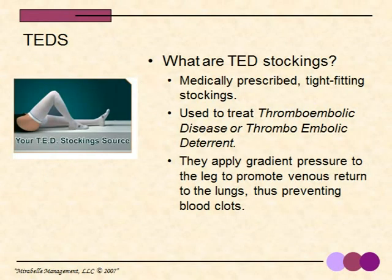What are TED stockings? I thought a fellow named Ted invented them. However, this is not true. TED hose are medically prescribed, tight-fitting stockings. Their main purpose is to aid in healthy blood flow and to prevent the formation of both stationary and mobile blood clots. TED is an acronym that stands for thromboembolic disease or thromboembolic deterrent.